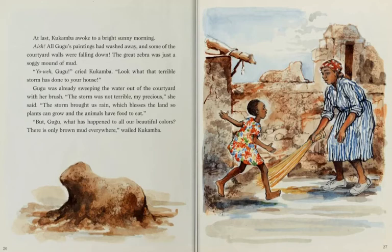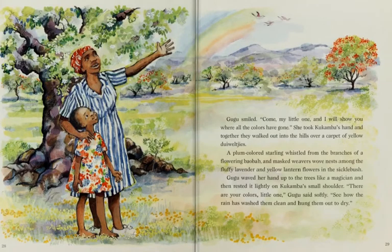"Oh, the storm was not terrible, my precious," she said. "The storm brought us rain, which blesses the land so plants can grow and the animals have food to eat." "But, Gugu, what has happened to all our beautiful colors? There is only brown mud everywhere," wailed Kukamba. Gugu smiled. "Come, my little one, and I will show you where all the colors have gone."